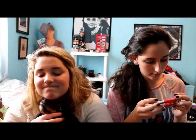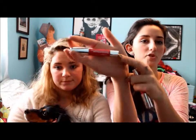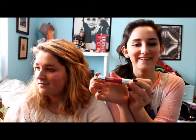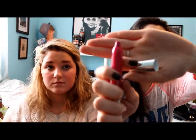So the first one I got is number 4, Mega Melon. The second one that I have, I've used both of the other two. This one is Chunky Cherry. It's a reddish pink. This one is pink, so I'm going to use it more in the spring. But it's Pudgy Peony. But it's pink. It's really not that bright. But, again, they stay on for a really long time.